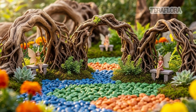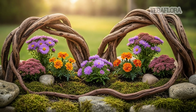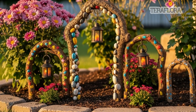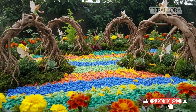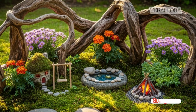There is no sound except for the soft hum of bees and the whisper of wind brushing through the leaves. Feels like the earth is breathing quietly, slow, steady, alive. A gardener bends near one frame, adjusting a small piece of driftwood that shelters a cluster of sedum. Her eyes light up as the sunlight filters through the roots, casting delicate shadows that dance across her hands.